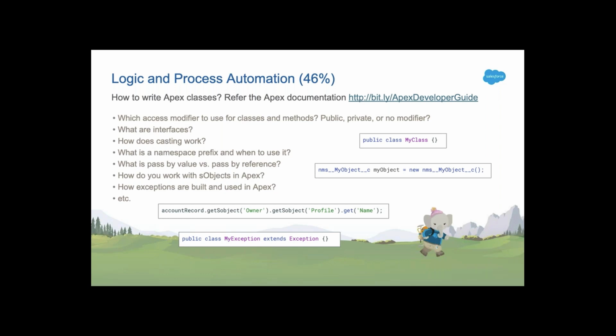For Apex classes, you need to know which access modifier to use, whether to use public, private, or when to not use a modifier at all. What are interfaces? How does casting work for objects and fields? What is a namespace prefix and when to use it? What is pass by value versus pass by reference? How do you work with sObjects in Apex? How do you retrieve them? How do you use them to retrieve metadata, for example, how to get the name of the profile of the account record's owner? And lastly, you need to know how exceptions are used in Apex and how to extend out-of-the-box exceptions.